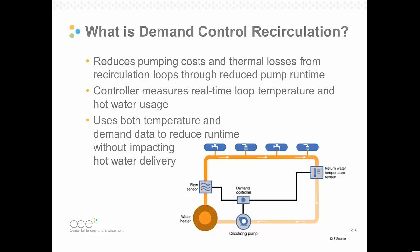These systems can reduce the pumping energy, the energy for the pumps, as well as the thermal energy lost through the plumbing and other parts of the system. These controllers can actually sense when hot water is being used in the system in order to reduce that waste and optimize pump runtime. The diagram here at the bottom of the screen shows the three major components of this controller. You have the central demand controller apparatus that integrates with the circulation pump in the system. And then you have two sensors that are placed into the system: a flow sensor to look at when that hot water use is being activated, as well as a water temperature sensor on the return line so that you know what the temperature is in the loop.